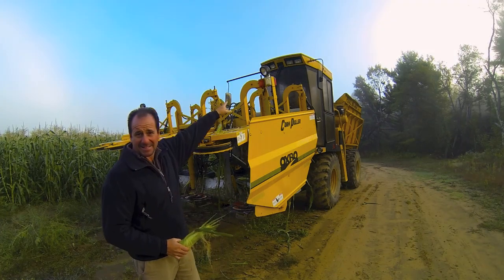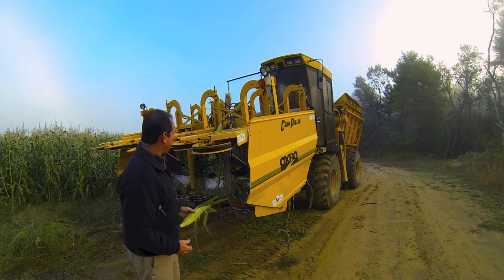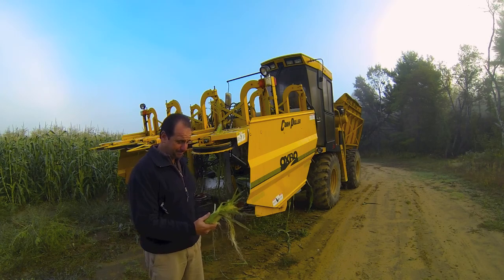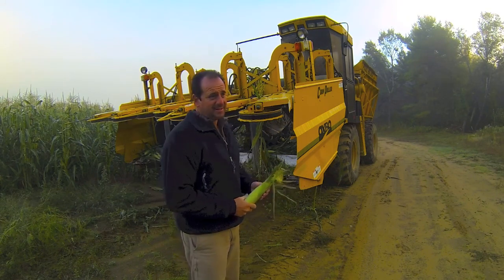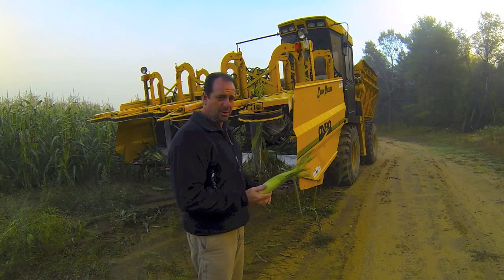You can see by the lights that they'll go out at 4 o'clock in the morning. If anybody thinks that farming is easy, they've never worked on a farm. It's hard work. Because Shane's going to come up, we're going to go for a ride, pick some corn, see how this thing works here. So, come along for the ride.